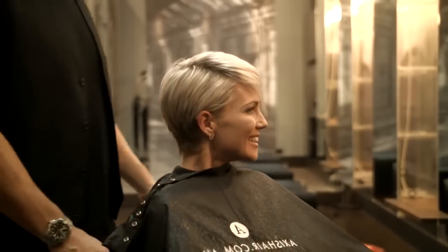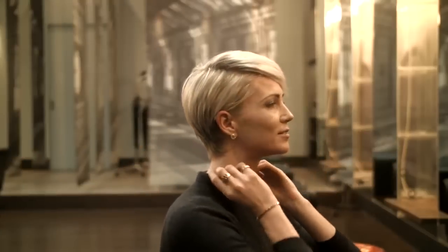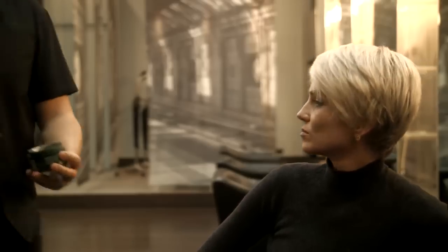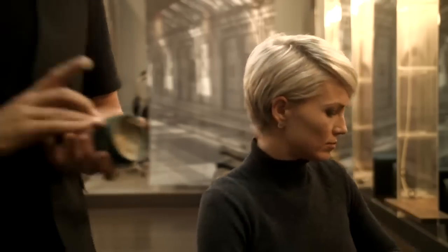You want to try styling it? I'll give you something. Wow. So this is a little bit of Matrix matte definer. Just take about that much. Yep, I'll put it in your hand. Actually, take your rings off, otherwise you're going to plug them up.